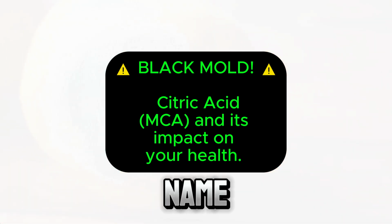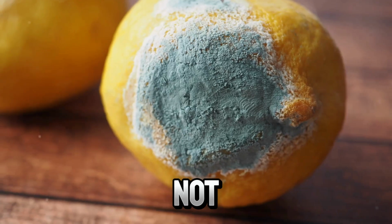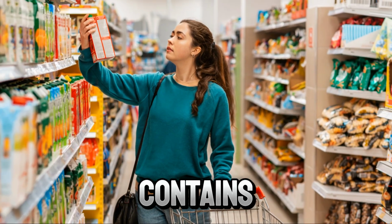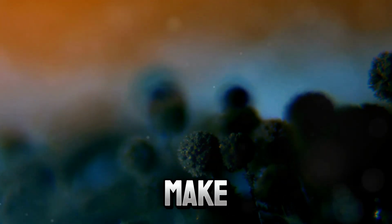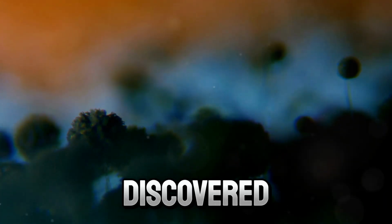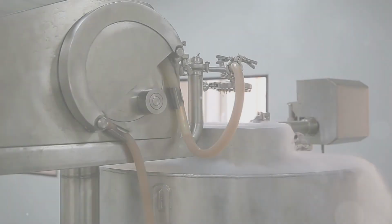Despite the name, the citric acid added to your food and cosmetics does not come from citrus fruit, or any fruit for that matter, and thus contains no vitamin C. In 1919, a process to make citric acid using the black mold, Aspergillus niger, was discovered, and this process is what's used today.